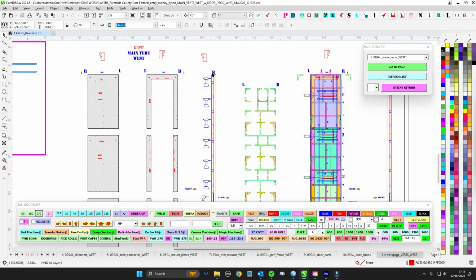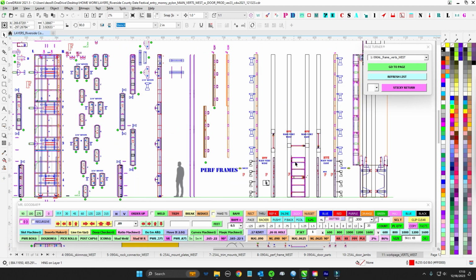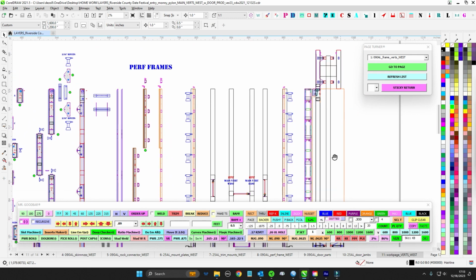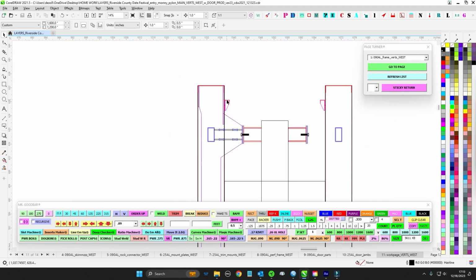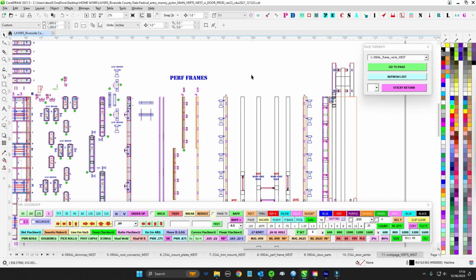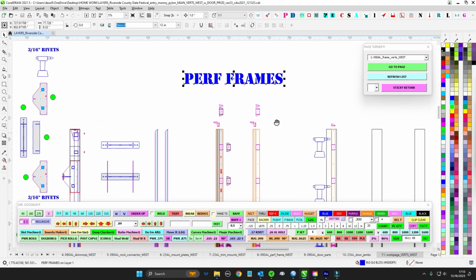So the perf frames are going to be where this whole thing from the door up higher is going to be closed up all the way up with perforated metal, whether it be, I don't know, 050 or something like that. So this whole thing is going to be perf, and then all the way across the top, across the crown and everything will just be perf. That way it allows the heat to escape and everything. So I'm calling that the perf track or the perf frames, but perf track, whatever.